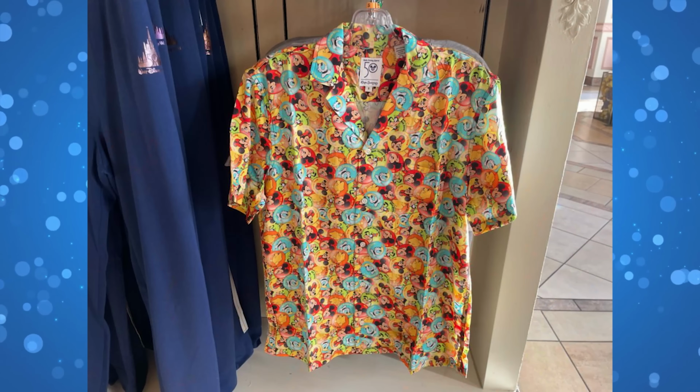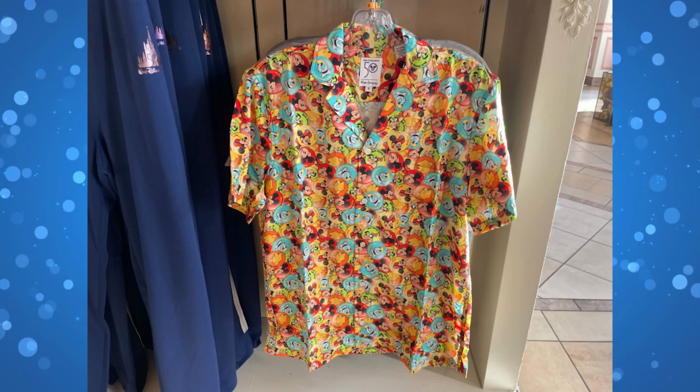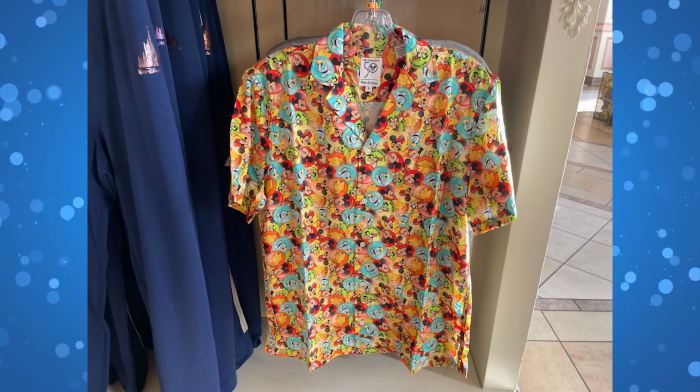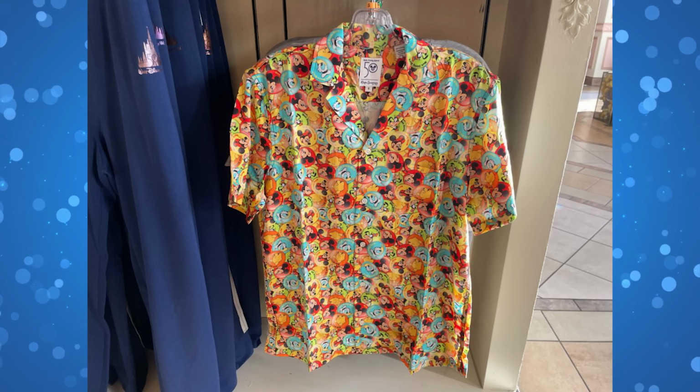There's also a pocket on the front of the shirt as well, and the black stitching ensures that the pocket is almost invisible within the print of the shirt. It's still large enough to hold all your essentials. I would know, I wear them every day.